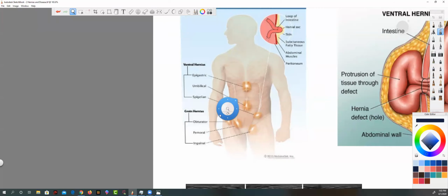Because one of the things, let's see, how am I going to say this? There are a couple of types, three words that we need to know. We'll look at these different locations for hernias in just a second. The first thing is kind of a weird way of doctor speak. Reducible hernias. A reducible hernia is one that can go back.